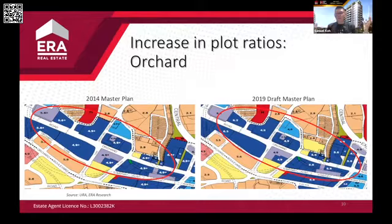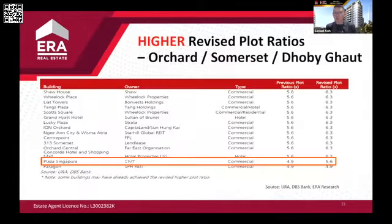They are bringing people back into the Orchard area and the town area. That's why a lot of changes are going to happen in Orchard Road that you shouldn't miss. You see, again, I said plot ratio is increasing. So you see Plaza Singapura, they are allowing Plaza Sing to go from 4.9 to a 5.6 plot ratio.